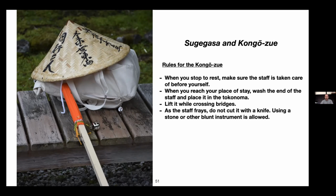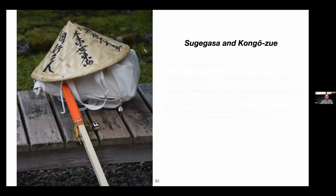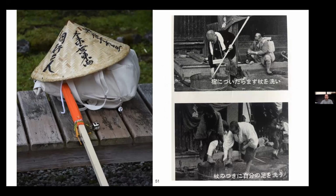And as the staff breaks, as it will inevitably do, do not cut it with a knife. Using a stone or other blunt instrument is allowed. And I found some old photos of pilgrims taking care of their staff at the end of the day. These Japanese phrases from the top read, Yado ni tsuitara mazu tsue o arai. So as soon as you reach your lodgings, make sure to wash your staff. And the one below that reads, tsue no tsugi jibun no ashi o arau. So once you wash your staff, wash your own feet.